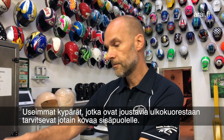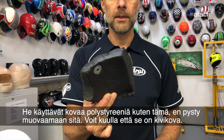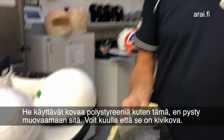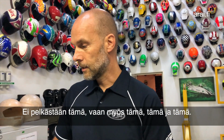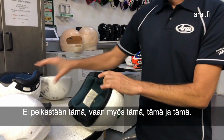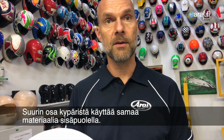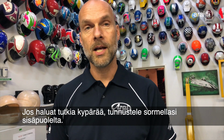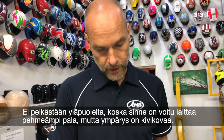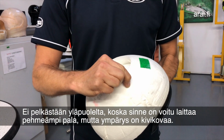Most of the helmets, which are flexible on the outside, they need something hard on the inside. And they use polystyrene like this. I cannot change it. You can hear it. It's rock hard. And that's not just this one. It's this one. It's this. It's this. Most of the helmets use exactly the same stuff on the inside. So if you want to check a helmet out, take your finger and feel on the inside. Not only on the top, because very often there's a part which is a bit softer they put on the inside, but the rest is rock hard again.